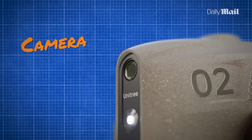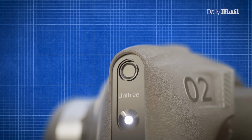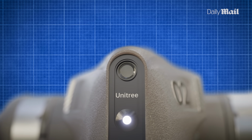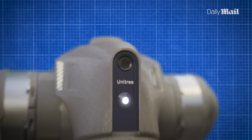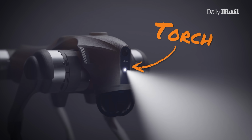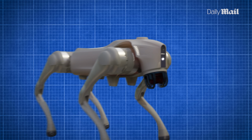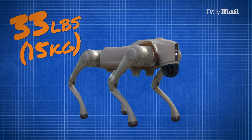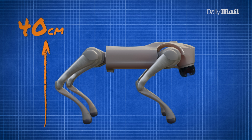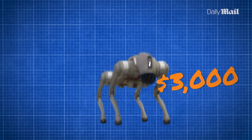At the top is an HD camera, which allows whoever is controlling the dog to remotely see where they're going using an app. This is the primary way the dog finds its way around. And between the camera and the LiDAR is a torch, which can be turned on and off remotely to allow the dog's controller to see better. The dog weighs about 33 pounds, stands about 40 centimeters tall, and purchased off the shelf costs about $3,000, making it pretty cheap. If we go back to the tape, we can see all of that in action.